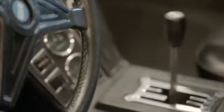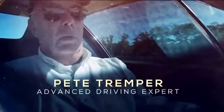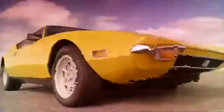So this is going to be a real treat to drive. Our track expert, Pete, has taken it out and put it through its paces. Now it's my turn. So, David, tell us a bit about how it handles.